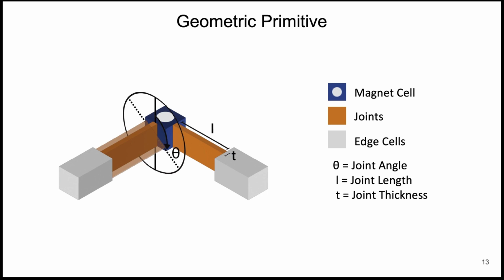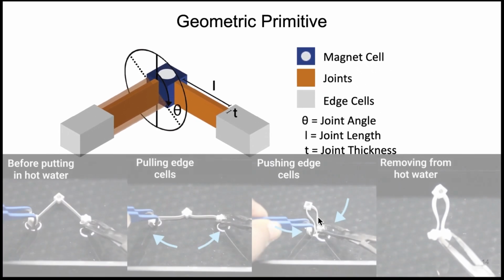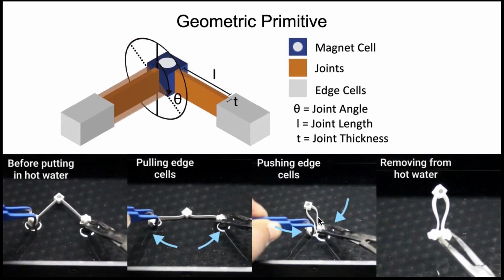Since the magnet and edge cells are in the form of cuboids with their length to thickness ratio close to 1, deforming them is difficult, similar to how a solid cube or a sphere may be difficult to deform through manual force. So when heat is applied, in our case using hot water, we apply manual force to only the edge cells, either pushing them close together or pulling them apart in the same plane. This results in the force propagated through the joints to displace the magnet cell, which is our ultimate goal.